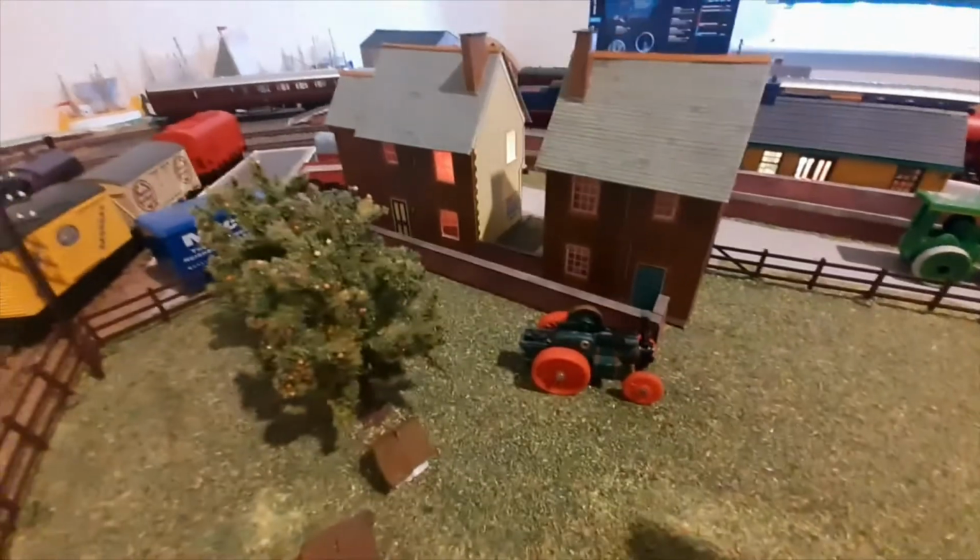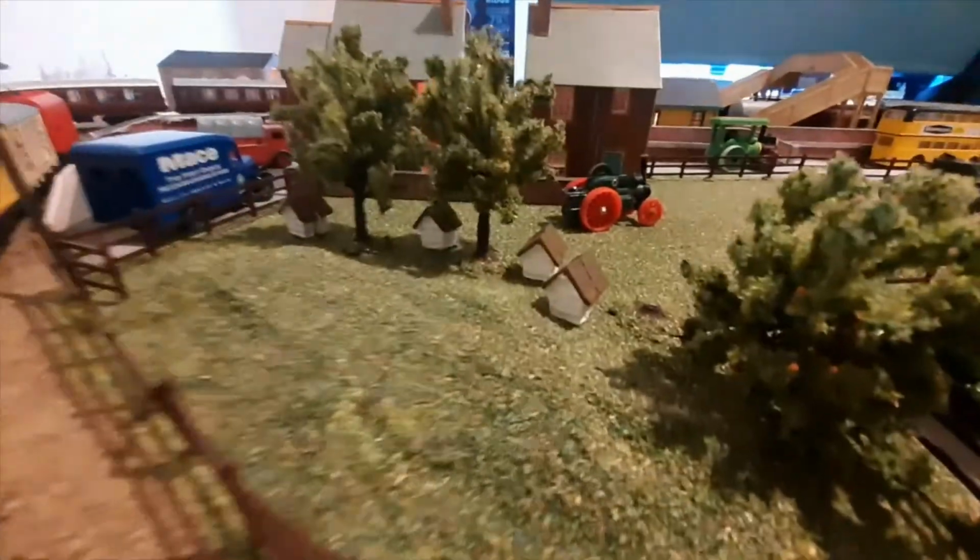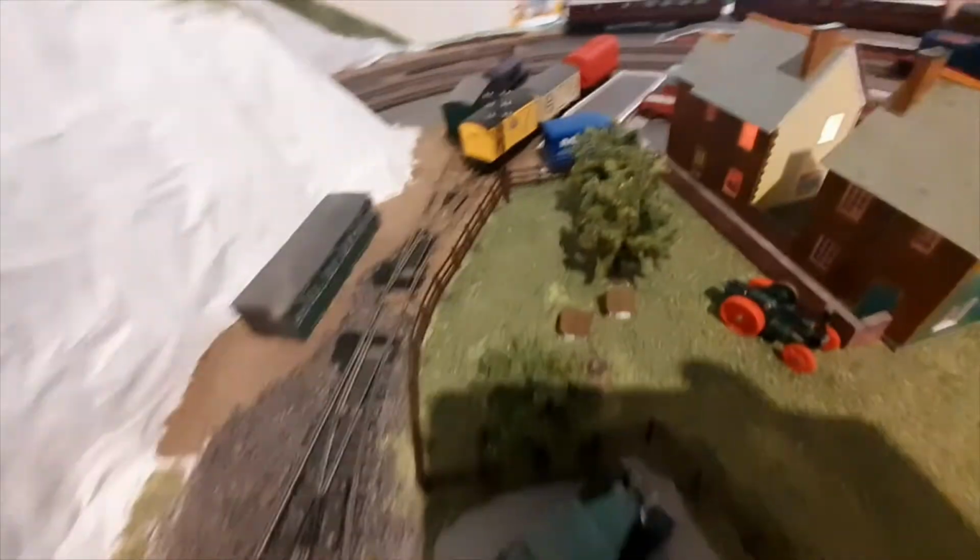And then as you can see, you've got the orchard and Trevor and some beehives as well, nestled under the trees, although we had a bad storm the other day, and as you can see, one of the trees has blown over.